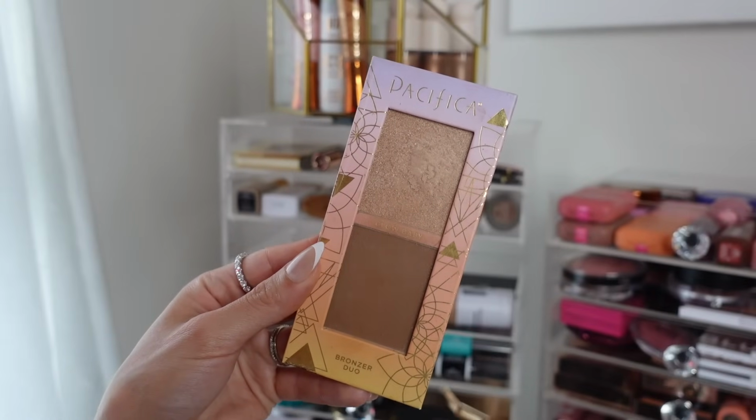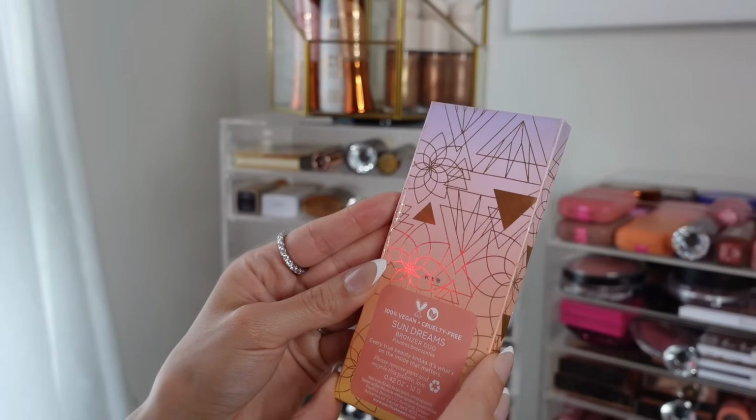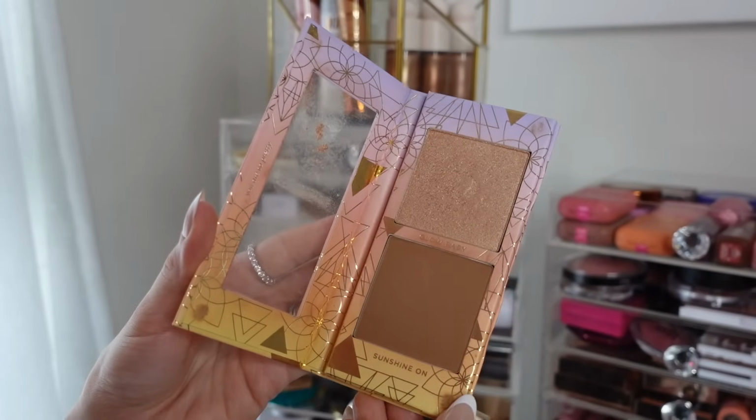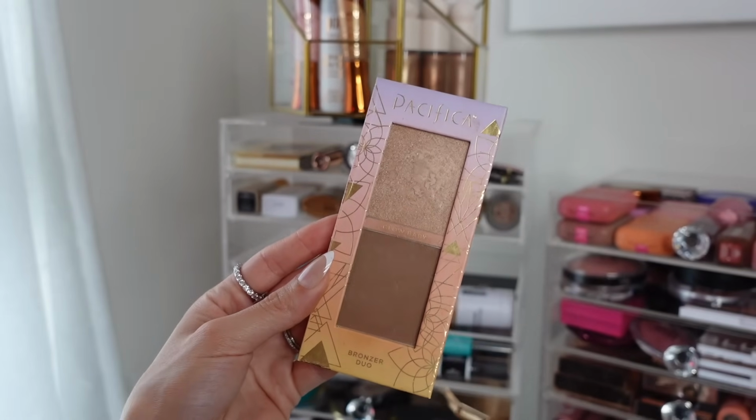Then I have this Pacifica Bronzer Duo. I actually do like this. I remember using this quite a bit. It's the Sundreams Bronzer Duo. You get a highlighter and you get a bronzer in here as well. I don't really use it. I haven't reached for it in well over a year, so it's time to part ways.